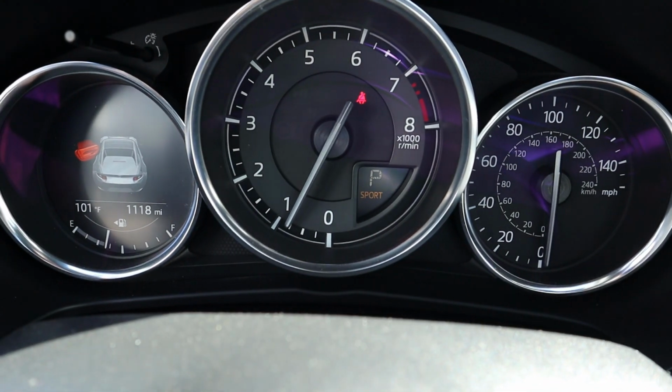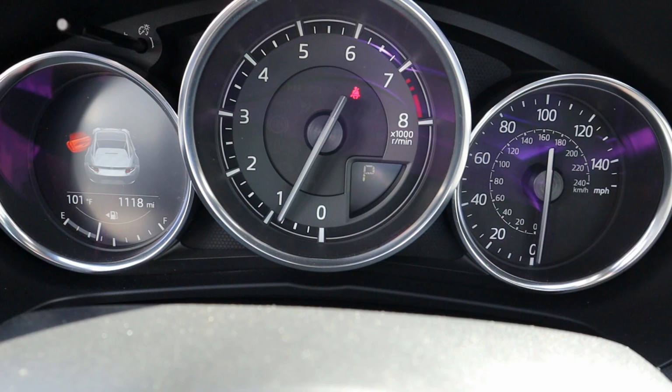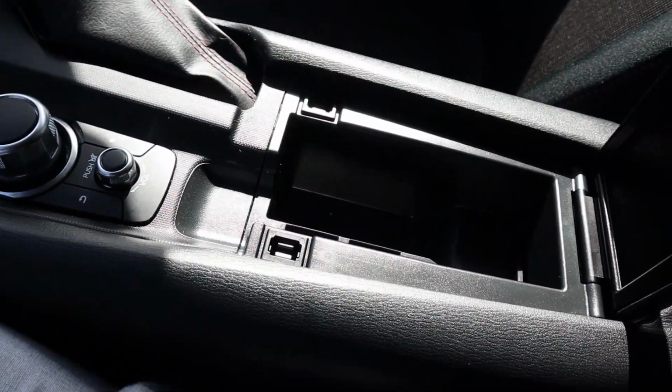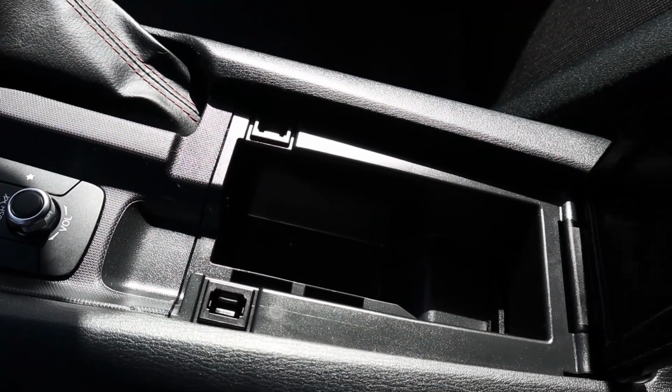Notice that this is your drive mode select. So if you come up here, you can see that you can put it into sport or take it out of sport. That's it. You got sport mode, you got normal mode. That's all you need in a Miata. And then you have like the world's tiniest center console ever, but I mean, at least it has one.